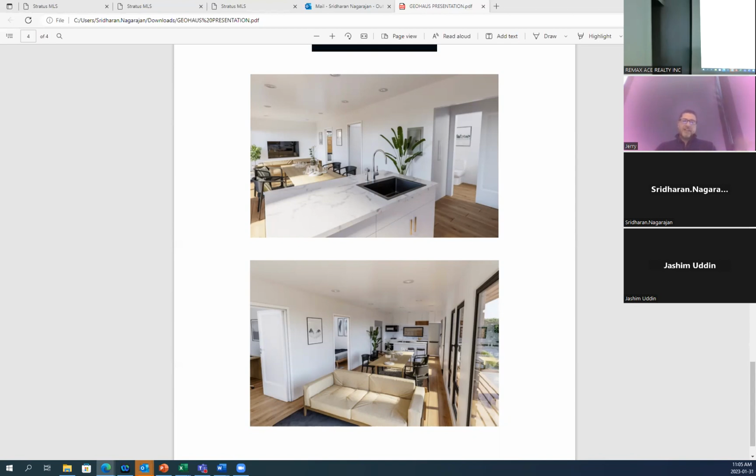And then obviously others are interested in earning rental income. Sometimes now with increased interest rates, some investment properties have become cash flow negative. So by adding the garden suite, you can make it go cash flow positive with the extra income.